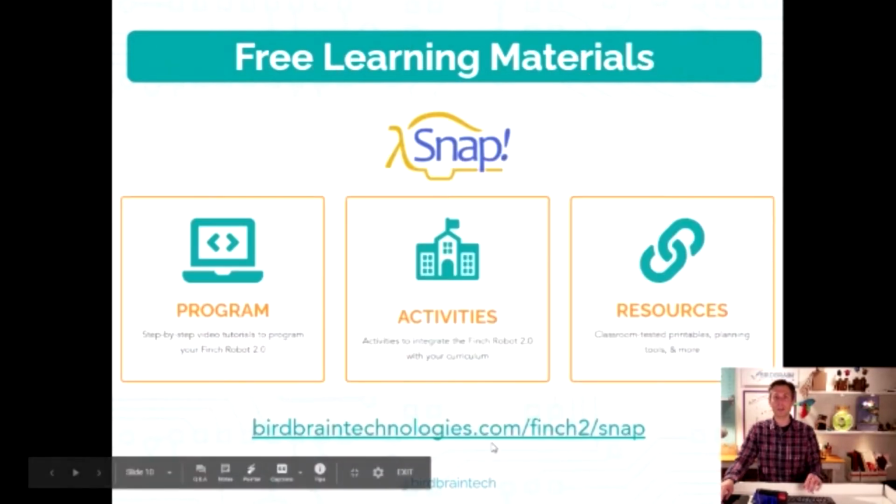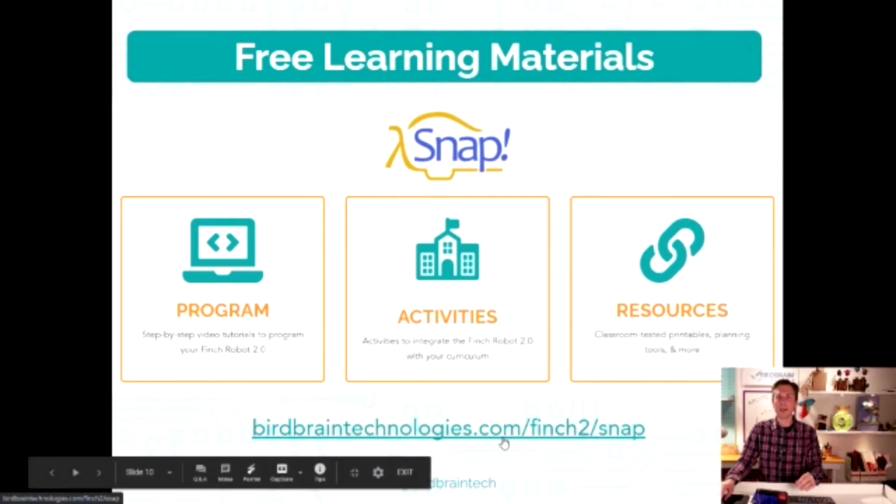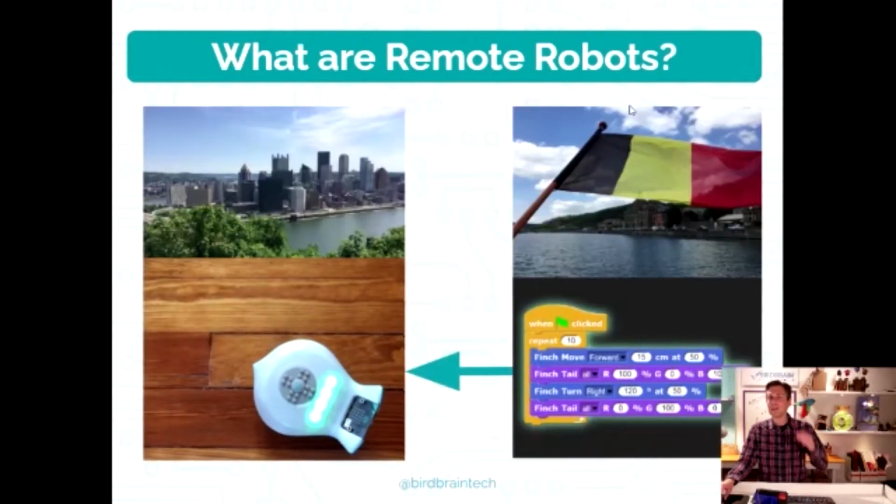So here's just a link to kind of the free learning materials for Snap. Snap is the programming language that is closest to what we're using. The remote robots environment is actually based in NetsBlocks, but NetsBlocks is essentially a clone of Snap that adds networking capabilities. So if you want that link there is clickable, and you can see kind of the programming activities and resources available for Snap. All right, so that's the Finch.